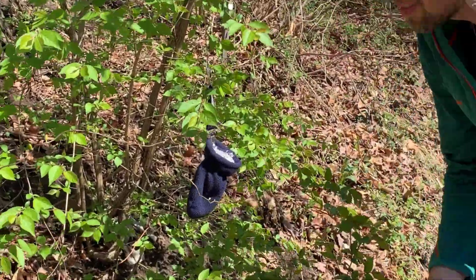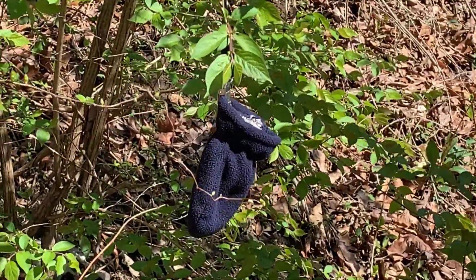This isn't a bird's nest, this is a mitten. Oh, here we have a mitten on a tree. I don't know who put it there, but there it is.